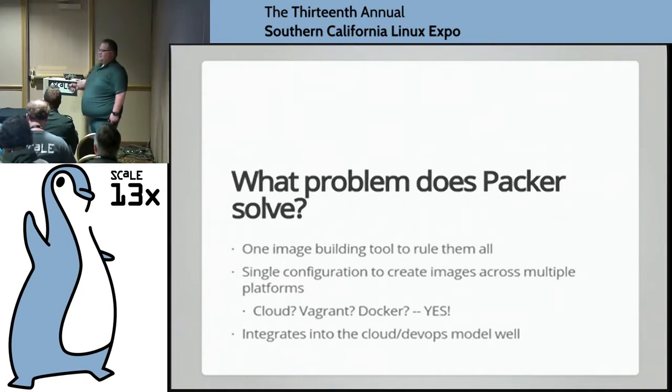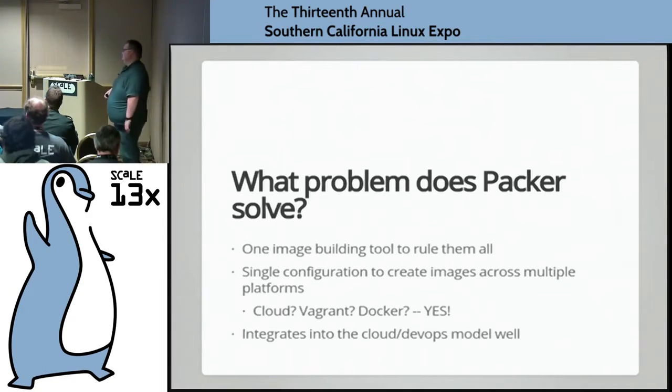And having one tool, the same tool that builds your Vagrant boxes for your developers, builds your EC2 images. It does the same thing. It's a whole stack. So you can have one configuration file or a couple that does everything. So if you're doing it in the cloud, yeah. If you want to do it in Vagrant, yeah. It even can build Docker images. I haven't personally done it, but I know you can do it.